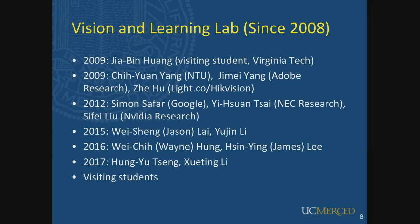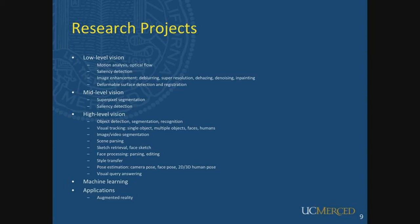I went there in 2008, and I had a few students. The first one was Jia-Bin, who was a visiting student. Now he's a faculty member at Virginia Tech. I had three students in 2009, and then three students in 2012. I have graduated six, one with a master's. Right now I have six students and a couple of visiting students. We work on different areas: low-level, mid-level, and high-level vision. I used to work more on high-level vision, but in recent years we work a bit more on low-level vision.